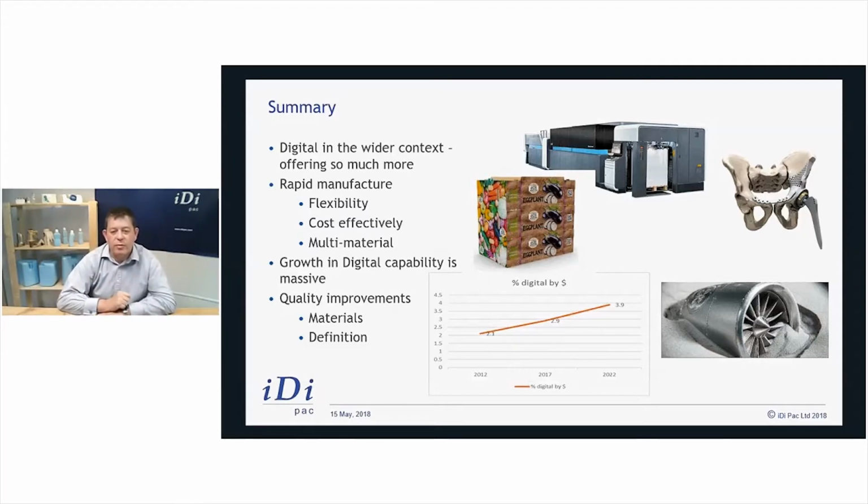The growth in 2012, percent of digital manufacture in dollar terms by value, was about 2.3%. In 2022, it's being predicted that it's going to be something like 3.9%. So the growth of digital within the manufacturing environment by value, and bear in mind these are where the added value is created in a lot of cases by the personalization, by those sorts of things that we talked about in our previous webinars. We can also help the environment in many ways. Reduce weight in planes, reduce CO2 loadings, less pressure on the environment. All those sorts of things are good things that we can contribute by good use of digital optimized technologies.